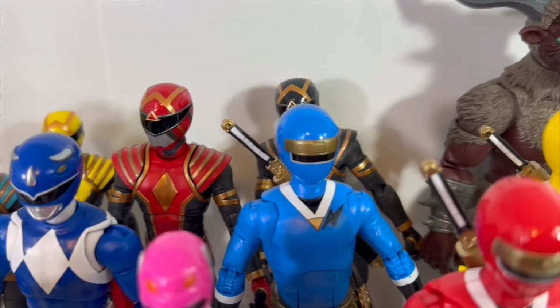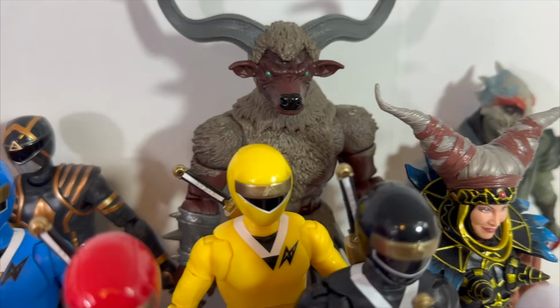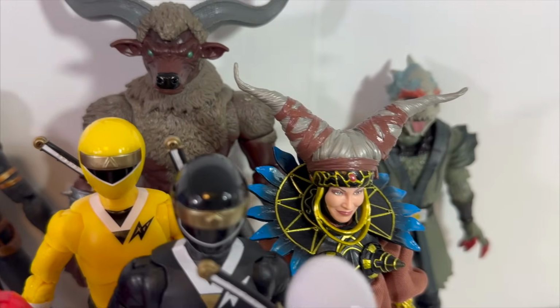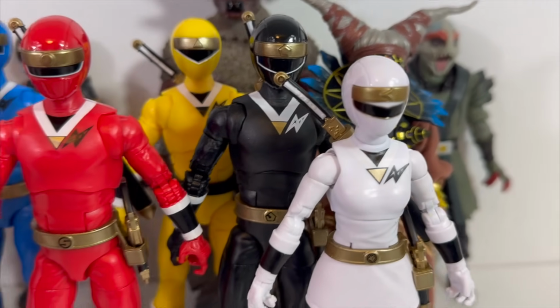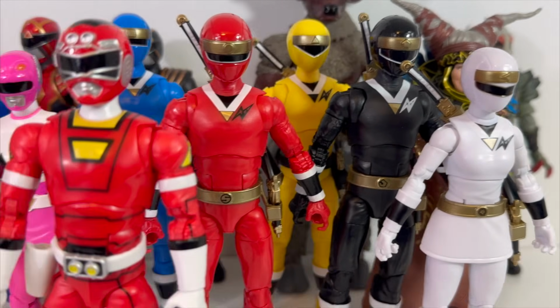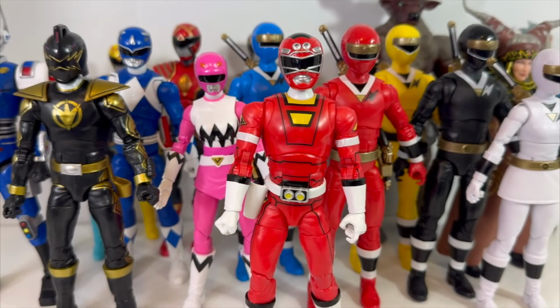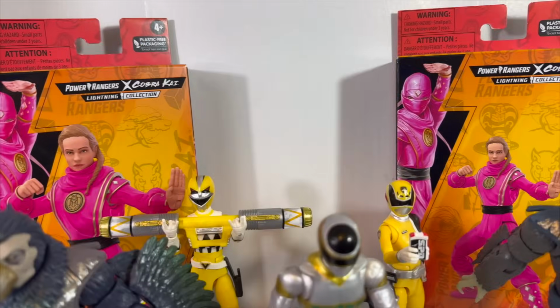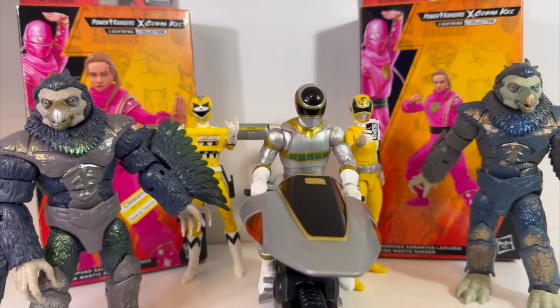Lightning Collection figures of 2023. Overall, really solid year for this line. I think that there was some definitely weird choices, as usual with the Lightning Collection. Definitely some figures I would have liked to see, hence my prediction video from the last couple years. I obviously didn't do one this year because there's nothing to predict for 2024, unfortunately, but yeah, that's going to do it for the Power Rangers Lightning Collection, possibly forever. I hope it comes back someday.